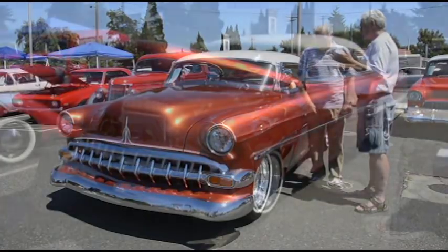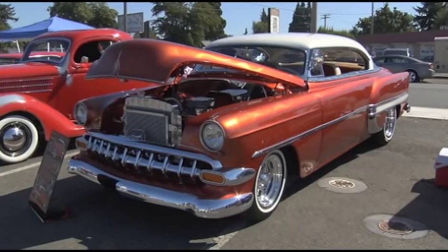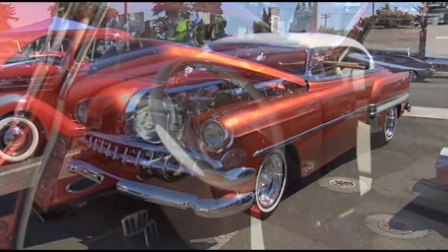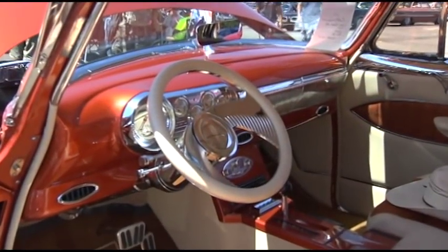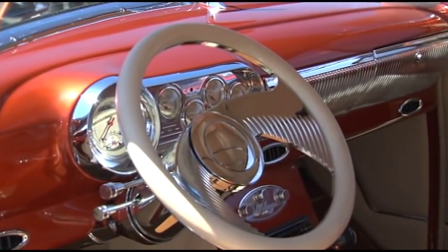Tri-5 Chevs, of course 55, 56, 57 Chevrolets, have long been an icon in the hobby, but they are really cool, and they've been cool, I think, since the day they hit the showroom floor. What do you think the appeal is?